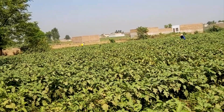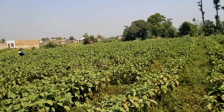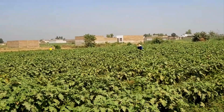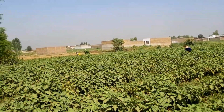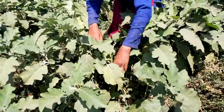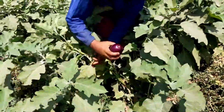Brinjal, baingan, you can say is eggplant. It's an eggplant farm. Farmers are busy in plucking and also in spraying. It's harvesting or plucking of baingan or eggplant.